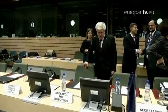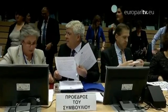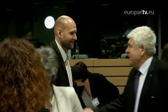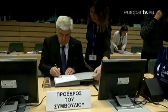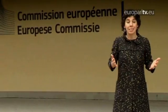The voting system aside, the rotating Council presidency also offers every EU country, big and small, a fantastic opportunity to facilitate agreements and bring issues of national importance to the table. And finally, this is the European Commission.